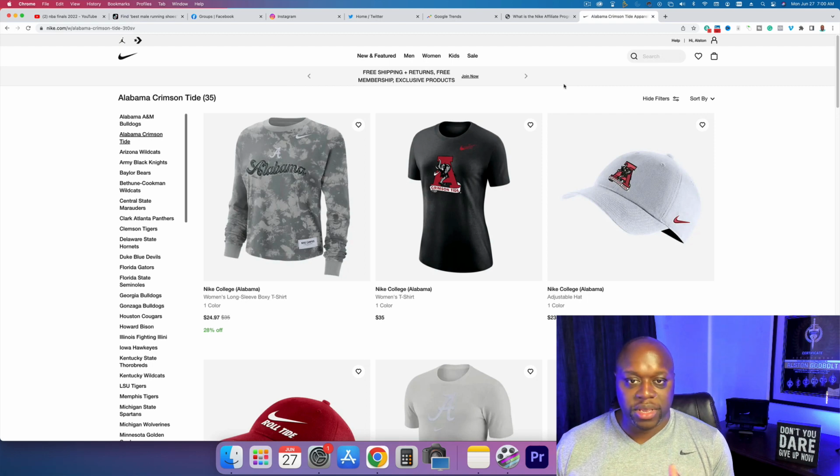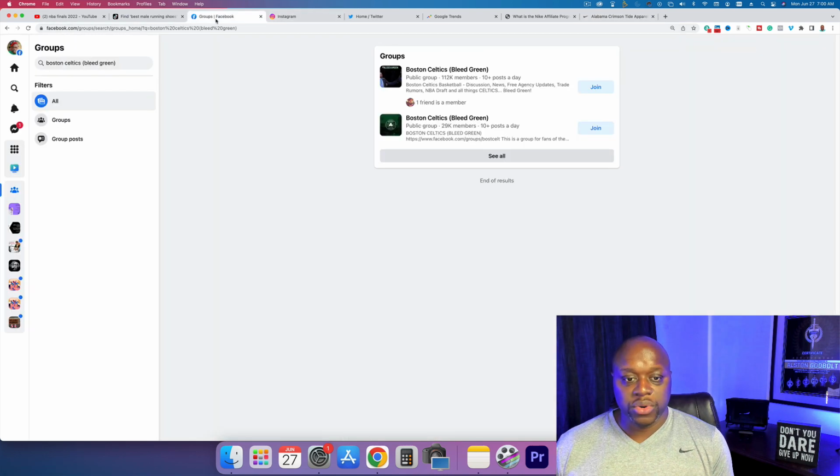I really like this because it can be hands off. Once you get this up and running, once you start getting your first 1,000 members and they're all talking about the Celtics or Alabama, you basically can take a step back and make sure that people aren't abusing each other in these groups, and it can grow like wildfire. But you can do this with any team as long as they have a fan shop over on Nike. And I really like that opportunity.